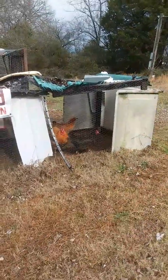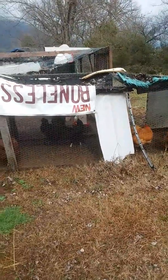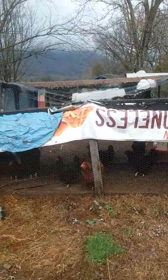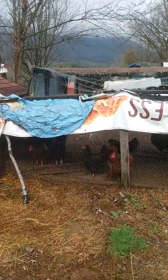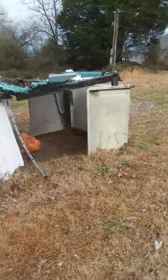And we had probably $75 or $100 to spend on putting it up, and really all of that went to chicken wire and some of the lumber. Most of the lumber was leftover scraps from other projects.